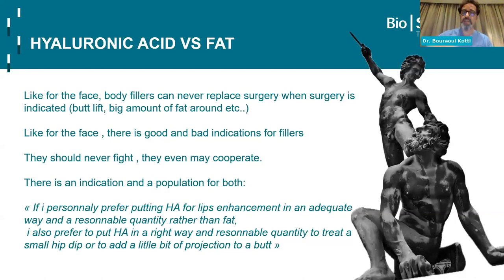It's exactly the same. Sometimes I use it even after my BBL, and sometimes I have a small problem in the hip dip, because now they really want this curve, even when they walk and take different photos. They are ready to have this perfect photo. So of course, we can discuss, and if it's a good indication, why not? We can put hyaluronic acid after the surgery. So they should never fight.